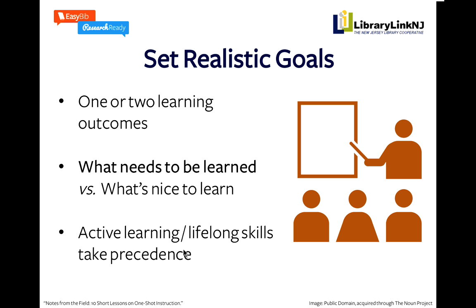One of the best articles that I read on one-shot instruction while I was putting this presentation together is called Notes from the Field, 10 Short Lessons on One-Shot Instruction by Megan Oakleaf and several other librarians. And I really encourage all of you to take a look. We've included this in our bibliography at the end, and we also have a public link to the bibliography as well, which we'll share with you during the presentation and also afterwards as well.